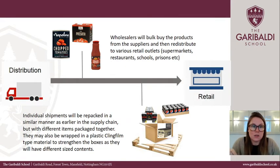So this is the one where it goes from distribution, from a factory that has produced whatever, to retail, and by retail it means things like supermarkets, restaurants, schools, prisons, etc.